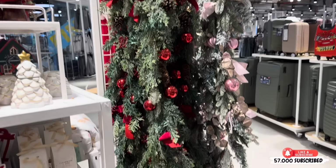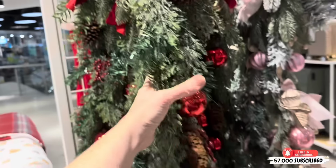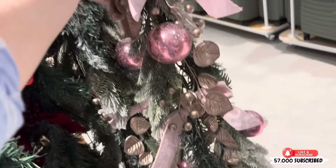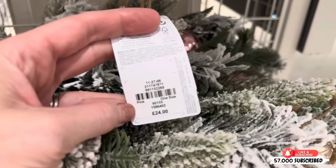Garland wise, they had a couple of really nice ones. These were £16. They had a slight snowy detail on them, but they were really thick, couple of different sorts of foliage, and actually I thought for £16 they looked reasonably good. They also had it in pink and gold as well, so if that's your colourway, they've got one for you. They had it in a matching wreath as well, and these were £24. They were pretty covered in stuff, so they look pretty good.